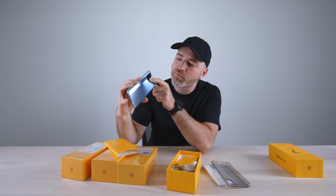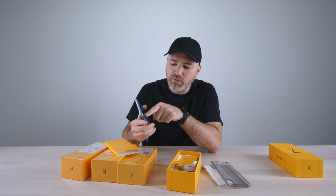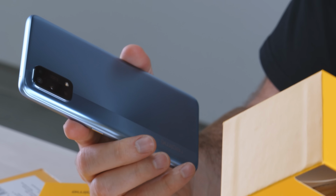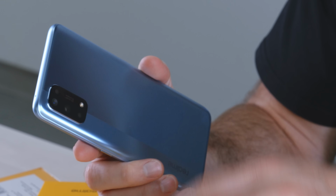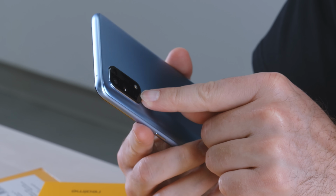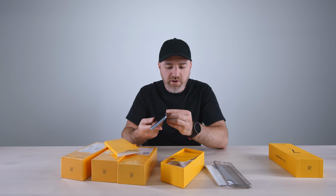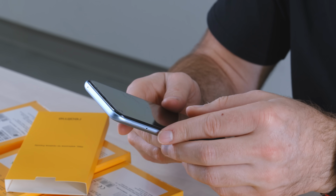You can see the camera unit up here in the top corner. That looks like a quad. Is that a quad camera setup? Is that how they're talking about it? It is a quad camera setup, of course, anchored by that Sony sensor. There's also a flash in that location. We have our volume buttons, SIM card tray.